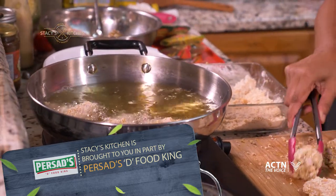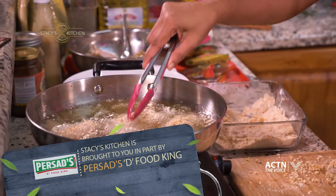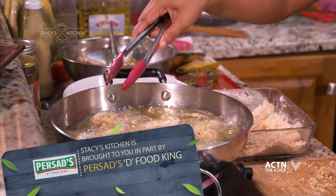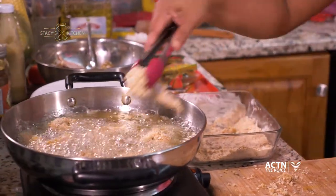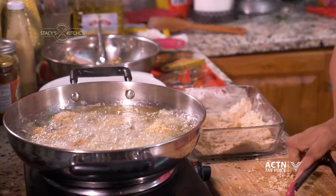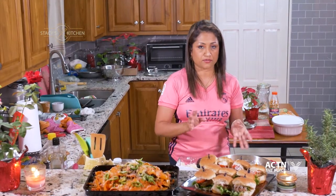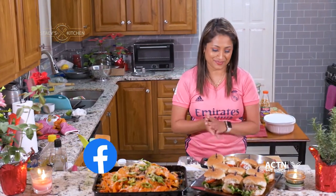You want to make sure that you put enough oil to cover the pieces of meat so that it cooks properly. If you're not using a deep fryer, you have to make sure that the wings are immersed properly and fully in the hot oil. We're going to leave them for about 4 minutes on each side, and then we're going to take them out and repeat the process again.